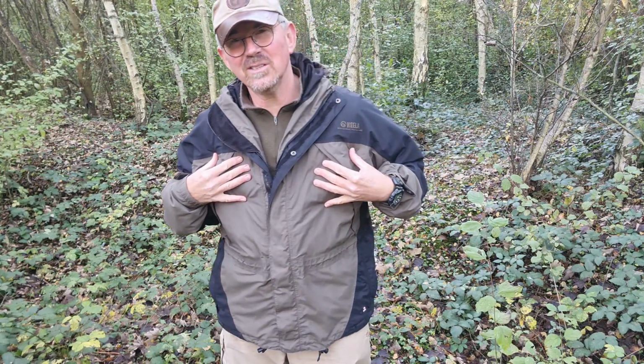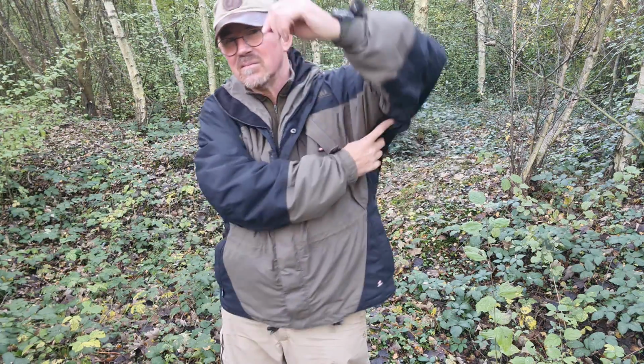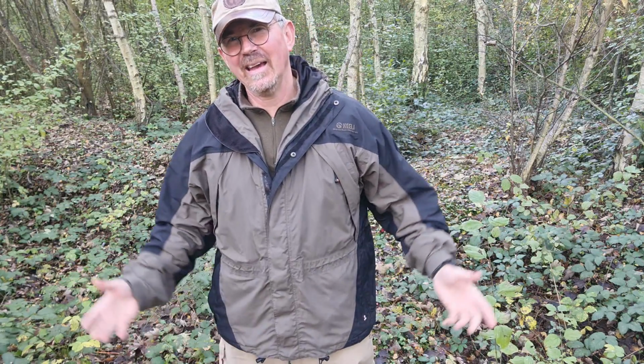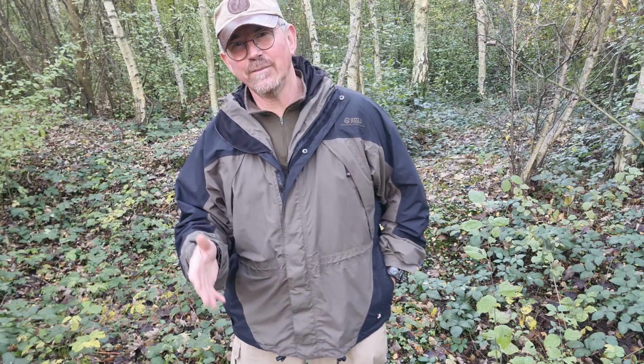Majority of the time I tend to go just for this with a single wall layer underneath, and using the zips, the pit zips, and the wall layer. That does me for about 70% of my time out in the hills. It's such a good system, really, really good. So you're getting a very fully featured mountaineering jacket.